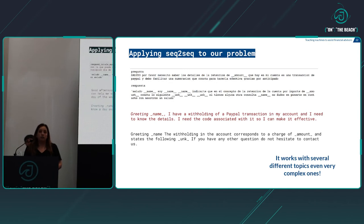Yes, it's a different topic. This is a little bit more complex. It's about a transaction that I see on my bank account. And the output is explaining the charts, in which shop it was sold. And if you don't have any other question, don't hesitate to contact me. So you can see that it also works well with more complex examples.